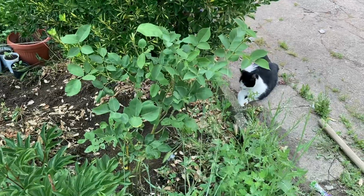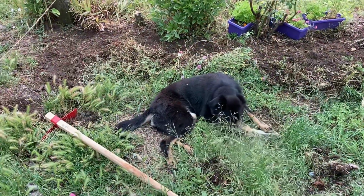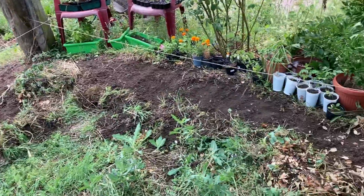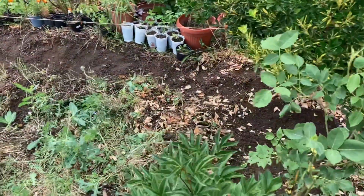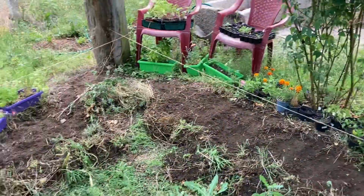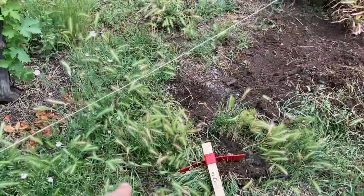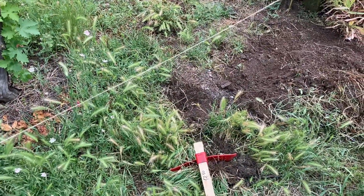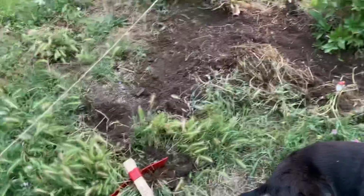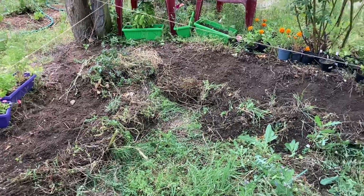Progress report. Smudge is still here. And Emma is still chewing her bone. And Maya has made some progress on the soil. I'm pretty happy with this. It's going really well. Yeah, I'm so grateful that it rained this morning. Very, very grateful. The most difficult part is these little grasses. They've got very dense roots. So getting through those is really difficult. The other little weeds, they are super easy to move. Doesn't take much effort at all.